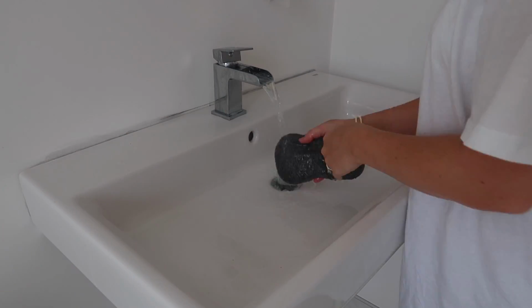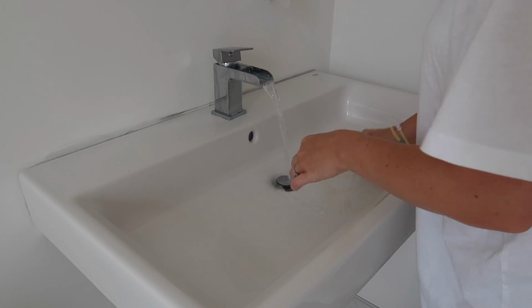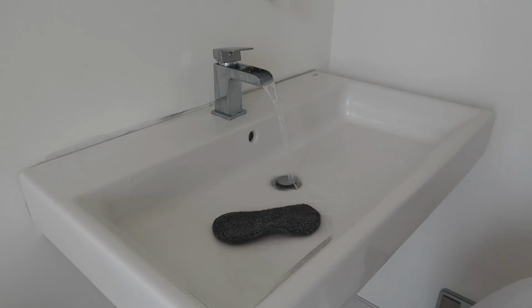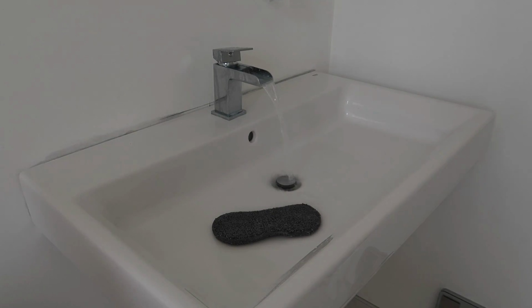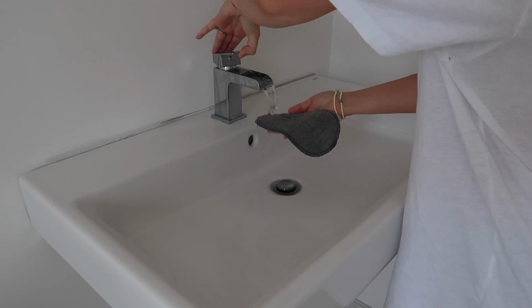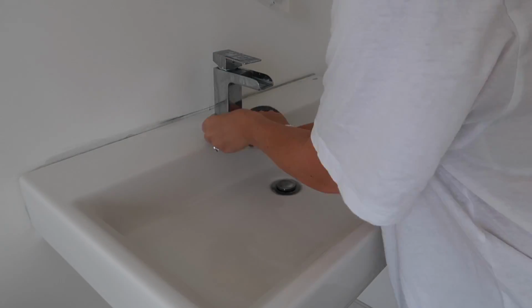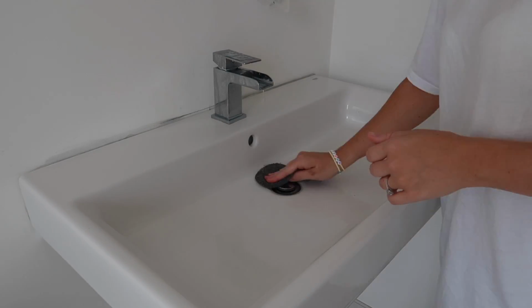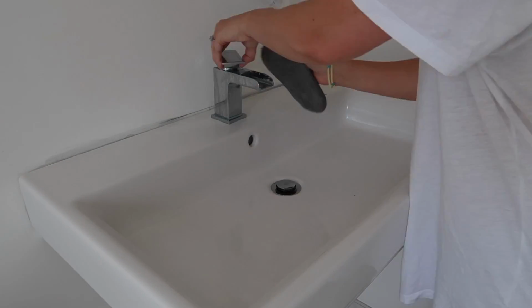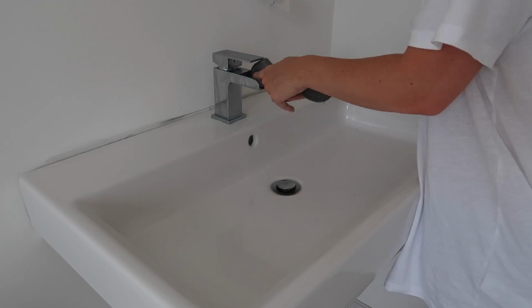I'll then use a Minky style cloth to clean the sink and wipe it down, so when there is perhaps hard toothpaste that's quite difficult to get off, I can use the rough side, and then for anything else I'll use the smooth side. And then once I'm completely finished wiping it down, I use a microfiber cloth just to get any leftover water that may be there, or just to give it a real good shine as well.